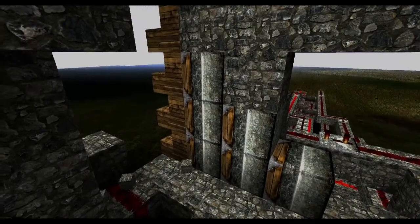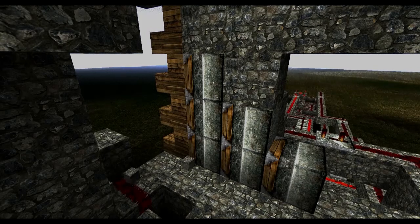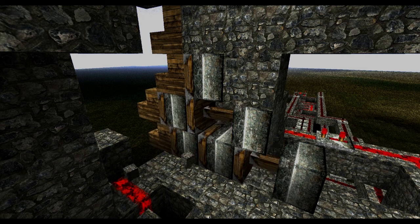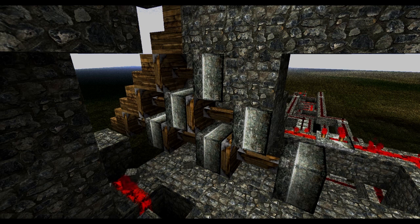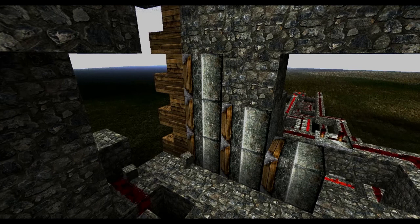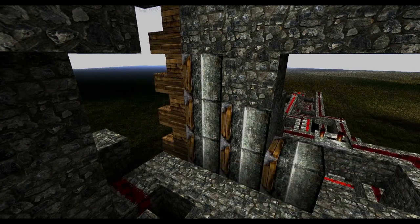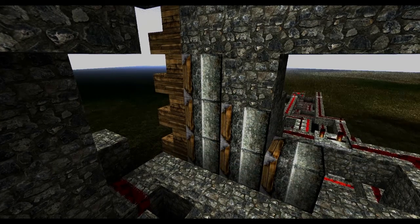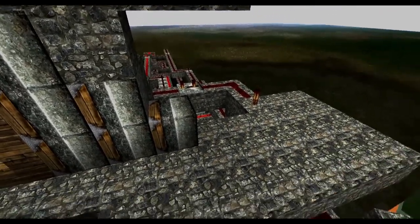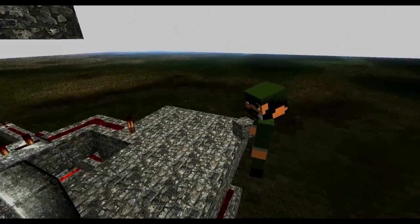Alright, so I'm going to run around here and flip that switch, and you can see the pistons in action and why it took us so much work. And then when you retract it, there's a certain sequence that it has to follow in order for it to retract properly, and that was the hardest part. Getting them to extend was fairly easy, but getting them to retract was quite a chore.